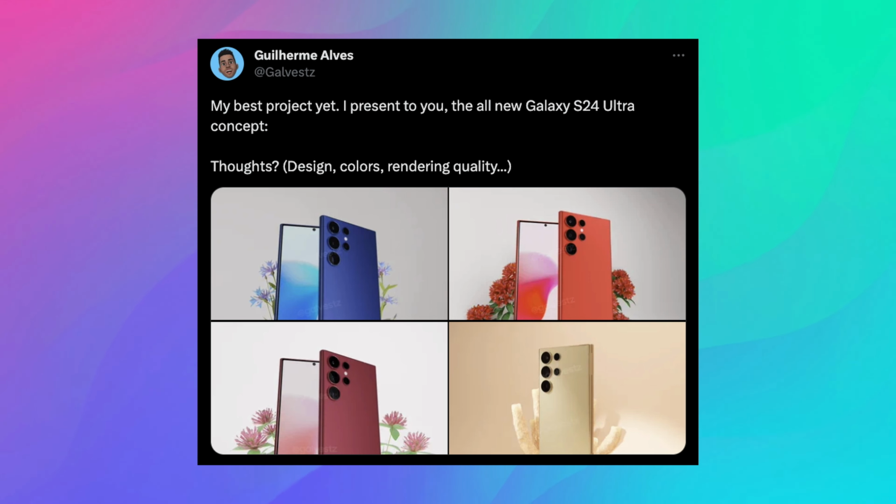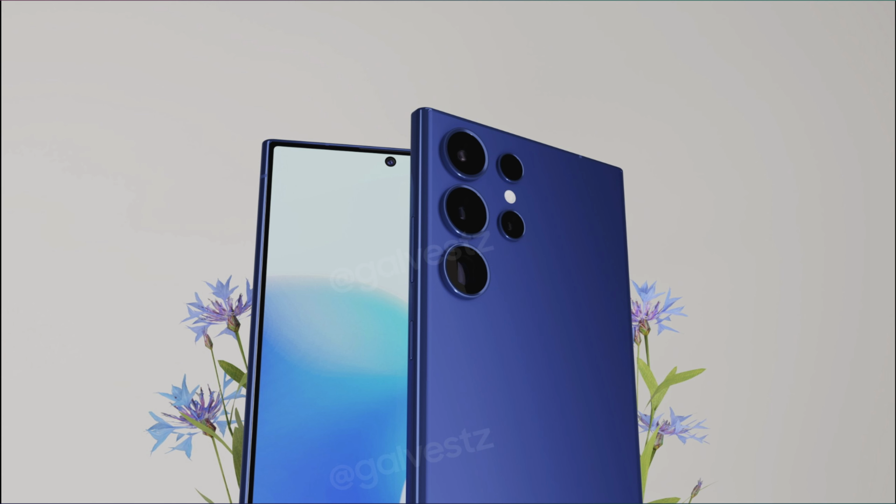But here are some designs that have been rendered out by someone new I haven't been following, but I saw that he was getting tweeted out a lot, and I'll have to give him a follow. I think it's Guilherme Alves. It says, my best project yet, the all new S24 Ultra, and he shows it off with these amazing looking colors, with the blue. It looks like blueberry blue. I can almost taste the blueberries in that blue color. It looks awesome. Nice flat design, really small bezels.